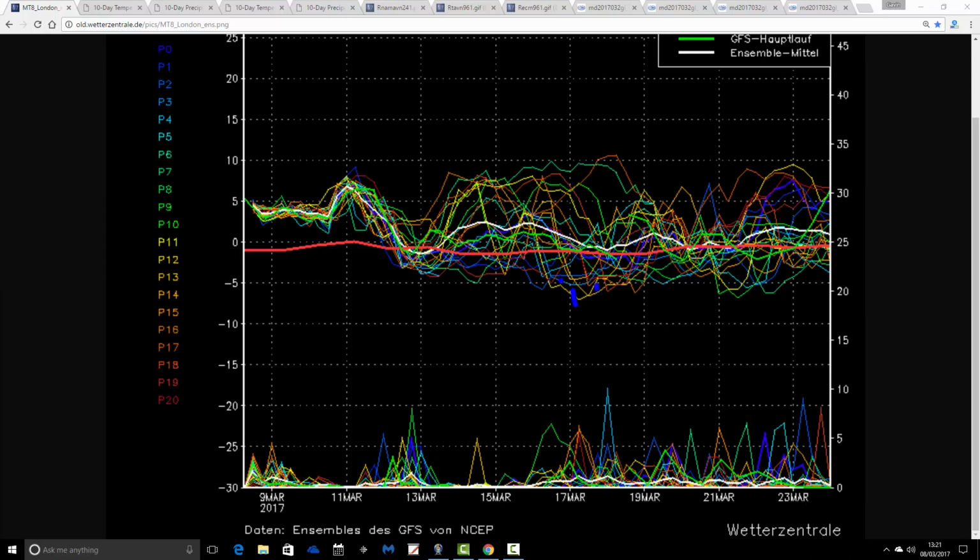There are still a few of them, not as cold as they were yesterday. There are still a few that turn things colder next week, but the broad thrust of the model is definitely to be turning things above average again through next week and keeping it there. And there are several members that are actually really quite warm for the time of year. So I think that sort of split we had yesterday between a chance of cold, chance of mild, we have moved very significantly, certainly with the GFS ensembles, in the direction of mild weather.